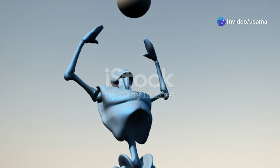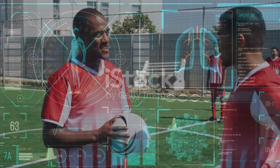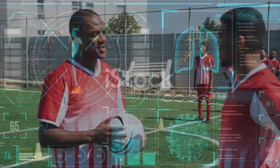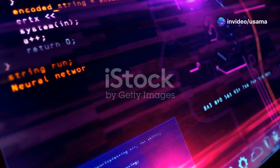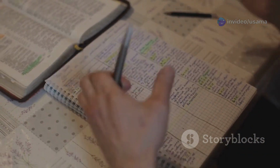Imagine you're teaching a robot to catch a ball. You could show it thousands of videos of balls being thrown. Eventually the robot would get pretty good at predicting where the ball will land, just by recognizing patterns. This is how standard artificial intelligence, or AI, learns. It's a powerful method, but it's like learning through pure memorization.